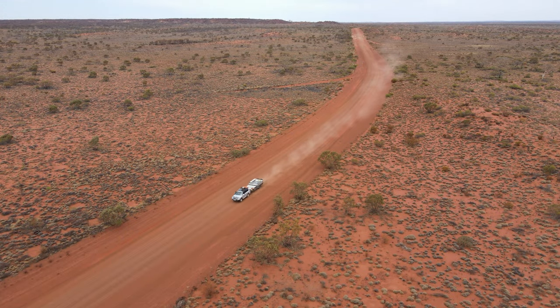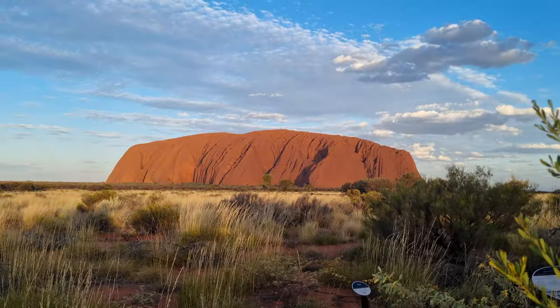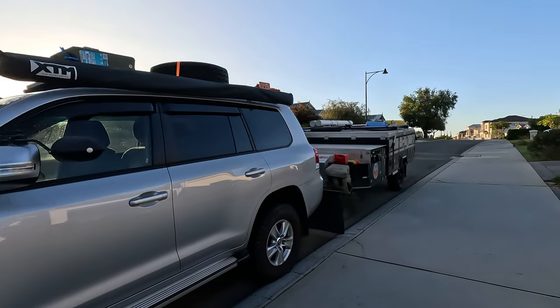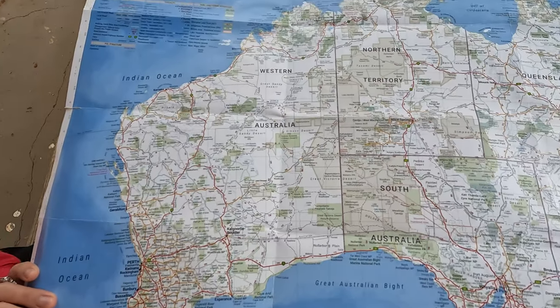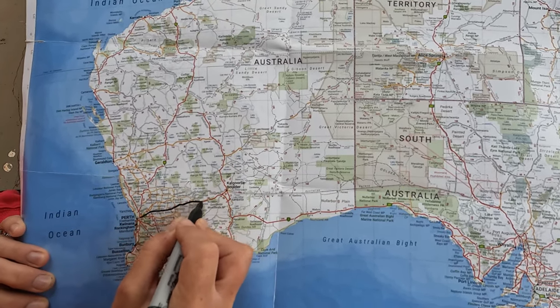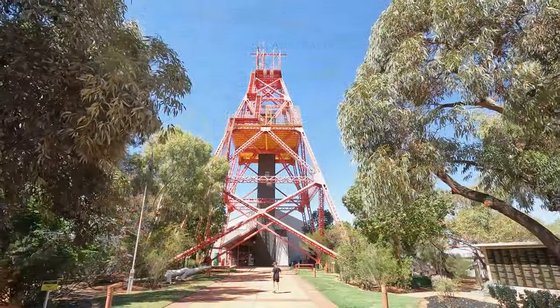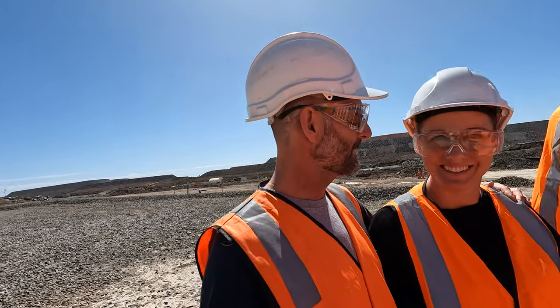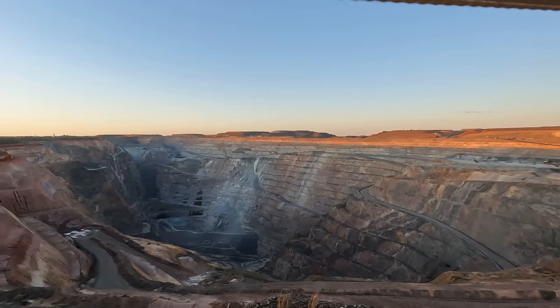G'day guys, and welcome to our big trip series where we're going to spend 18 weeks hitting some of the most remote and iconic destinations that Australia has to offer. We've got the 200 series kitted out, ready to go, and we're going to be towing our camper trailer, the Robbo. In this episode, we leave our home in the northern suburbs of Perth and travel 600 kilometres east to the small gold mining town of Kalgoorlie-Boulder. While we're there, we discover that there's many things you can do for free, including the Super Pit Tour. So stick around and we'll show you how you can do that.